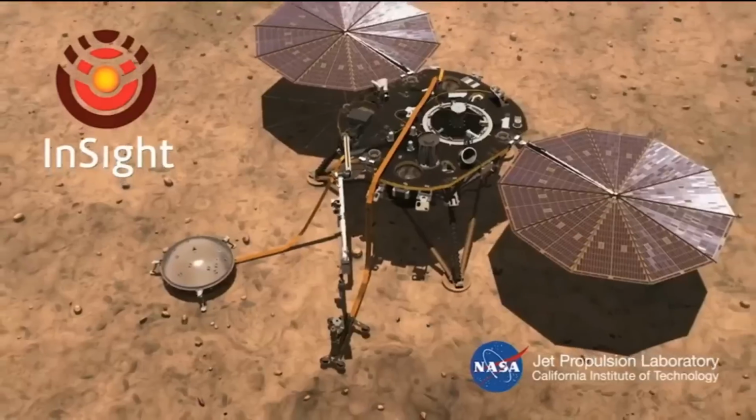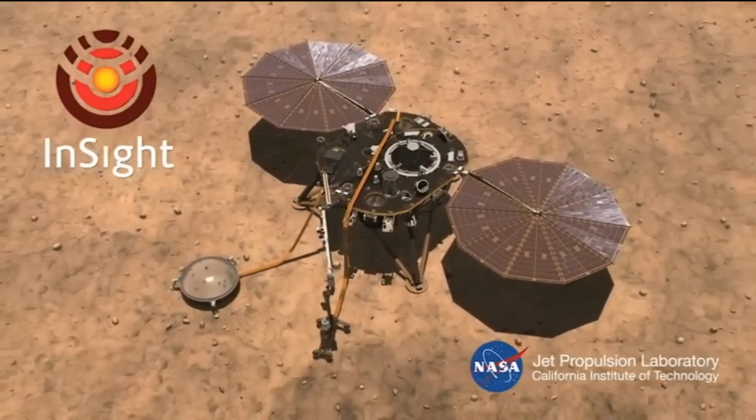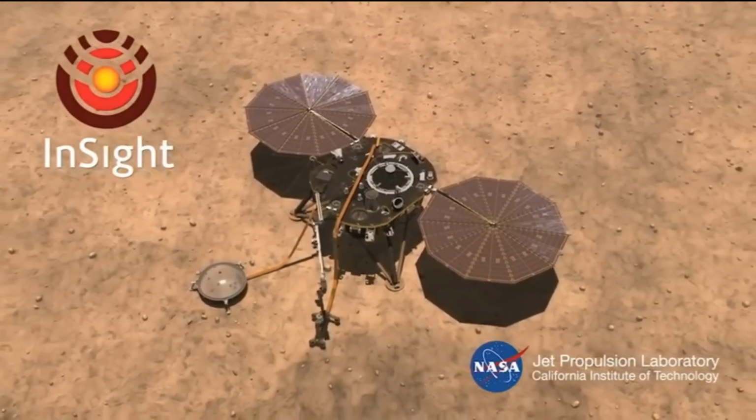Now let's give you some background. InSight is short for Interior Exploration Using Seismic Investigations, Geodesy, and Heat Transport. It's different from other Mars missions, which all studied the surface. InSight is the first mission to study the interior of the red planet. The basic idea of InSight is to map out the deep structure of Mars.